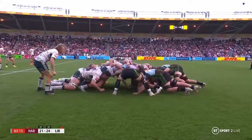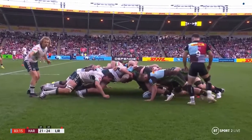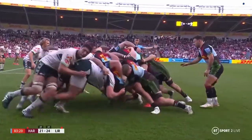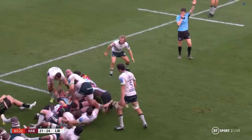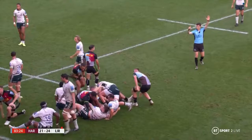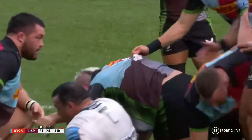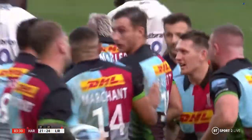So Marisi back with us, having passed his head injury assessment, presumably. But we got a final twist here. They've got a penalty from the scrum. You are kidding me. You are kidding me. Come on. I'll tell you what, if you're London Irish, you are feeling seriously aggrieved.